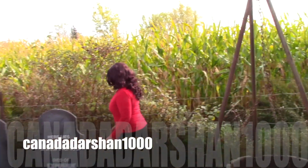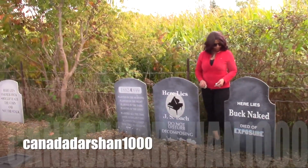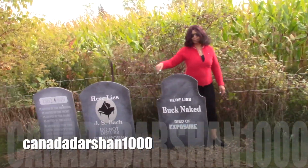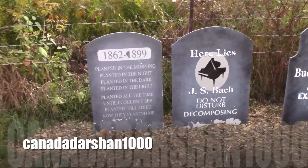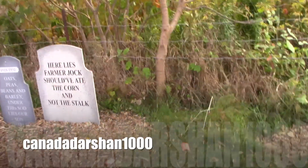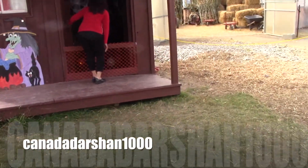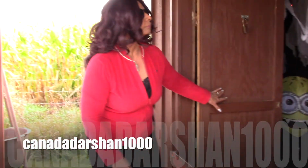And you can see the corn crop behind. It is really scary, and the way the decorations are done here. You can see here, it says 1862 to 1899. Yeah, names are written of the people who are not there anymore, and that's a haunted house. Yeah, very beautifully decorated with the cotton and scary faces.